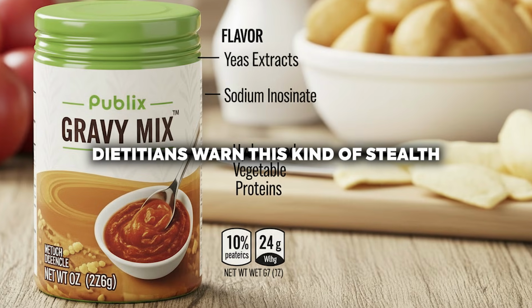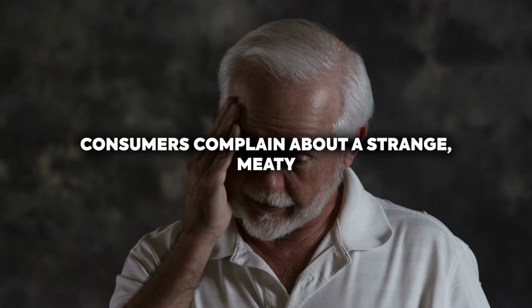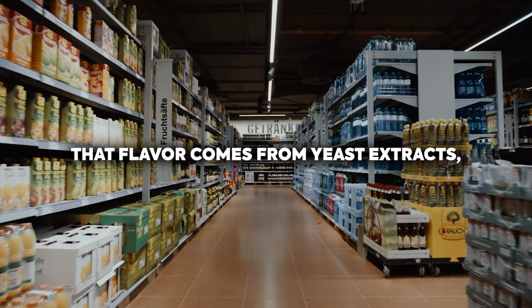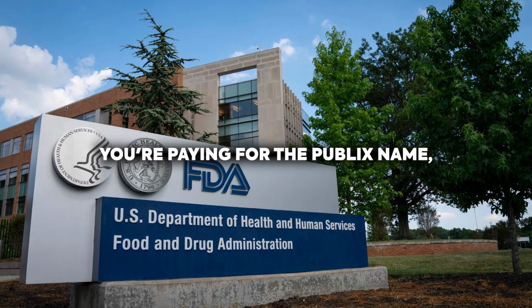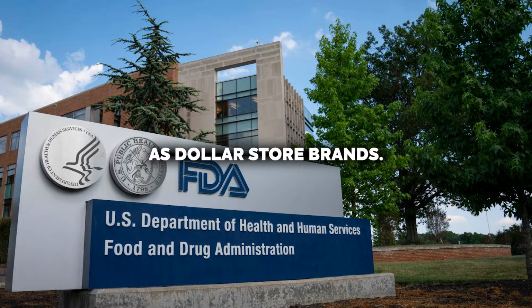Dietitians warn this kind of stealth sodium can spike blood pressure within hours of eating. Consumers complain about a strange, meaty aftertaste despite the mix containing no real meat stock. That flavor comes from yeast extracts, sodium inosinate, and hydrolyzed vegetable proteins, additives known to cause headaches and bloating in sensitive individuals. You're paying for the Publix name, but getting the same industrial shortcuts as dollar store brands.